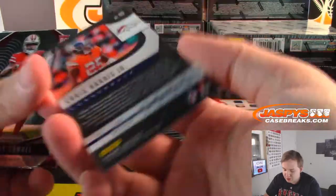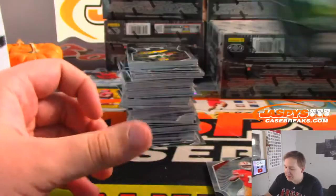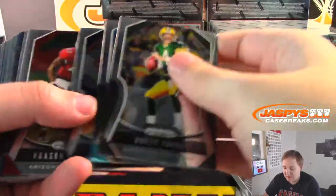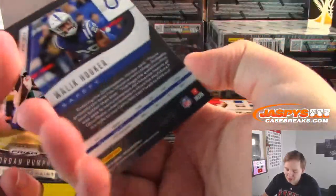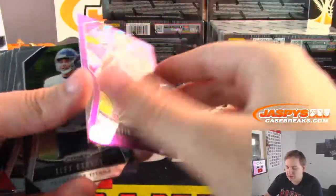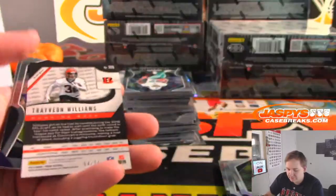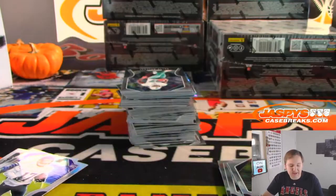There's Chris Harris Jr. to 249. I don't know, I'm not freaking out as much as other people are, though. I mean, you gotta start winning games, but it's a long season. There's Malik Hooker, 63 out of 75. David Johnson for the Cardinals, 21 out of 49. Game time decision this week. Travion Williams at 75, another Bengal. Keith with Cincinnati.